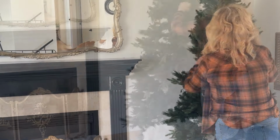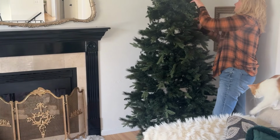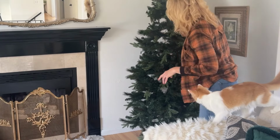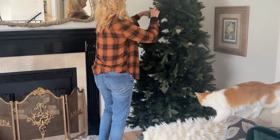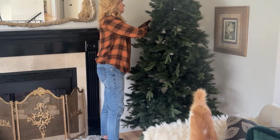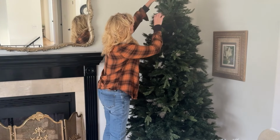Now, I do want to point out my new fire screen. I did purchase that secondhand. It's vintage French Provincial. I just love that. I think it's so pretty and adds to the fireplace and ties in nicely with that French Provincial mirror that I thrifted years ago. That was a fun thrift.